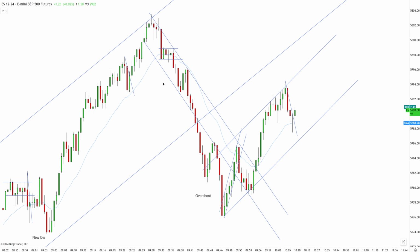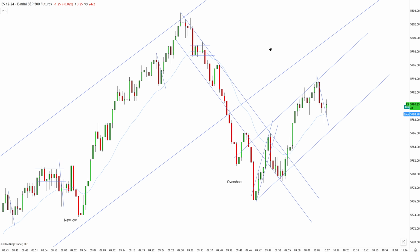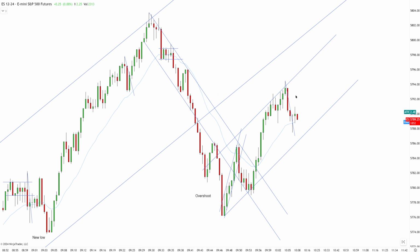The main uptrend was the bigger pattern, and bigger pattern in price action takes precedence, so we expect new high to be tested. And we get a second entry long here, I can consider, because overshoot is creating stronger correction in the opposite direction and we need to get new high.